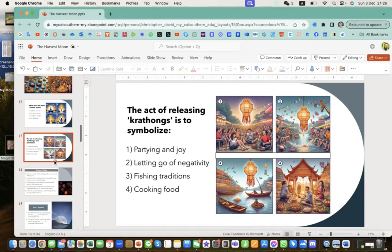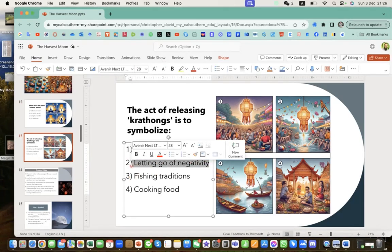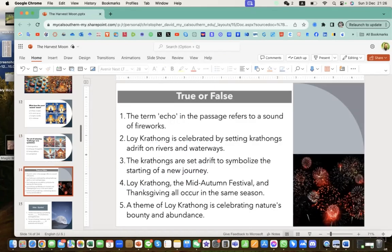The next one is the act of releasing Krathongs is to symbolize what? Partying and joy, letting go of negativity, fishing traditions, or cooking food. As I had spent a lot of time talking about, it's letting go of negativity. I have true or false questions. The term echo in the passage refers to a sound of fireworks. That's false. Loy Krathong is celebrated by setting Krathongs adrift on rivers and waterways, which is true. The Krathongs are set adrift to symbolize the starting of a new journey, which is false, right? It sounds good, right? If you weren't listening, students will sometimes jump on it and say yes because it sounds good.